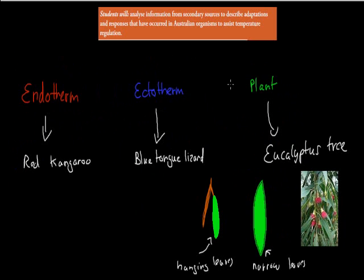So describe adaptations and responses that have occurred in a range of organisms. Remember, organisms mean just living things. So we need to talk about animals and plants that assist in temperature regulation. So just remember the endotherm and the ectotherm, red kangaroo and blue-tongued lizard. I'm not going to go over their adaptations again because I went over them just a couple of minutes ago. But yeah, you can always remember the plant one as well because you need to have the endotherm, ectotherm, and plant example. The plant was the eucalyptus tree.